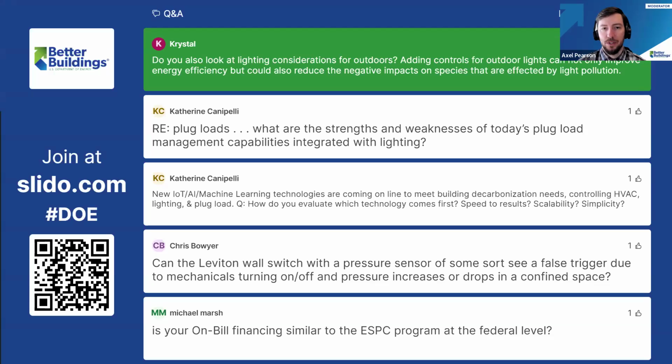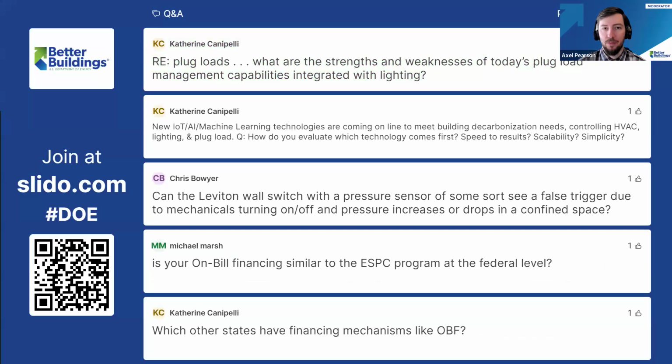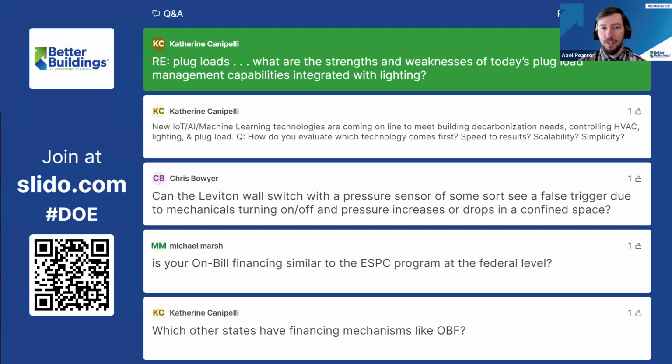Asking about plug loads. What are the strengths and weaknesses of today's plug load management capabilities with integrated lighting? I'll take this one. This is a common aspect of integrating lighting with another building system. And so most typically, you're using an occupancy sensor in the lighting system to either turn on or turn off plug loads that are managed and connected to the occupancy sensor.